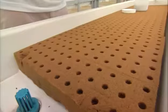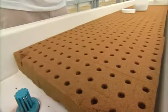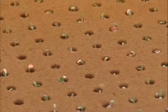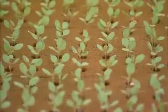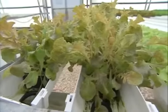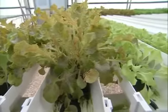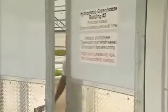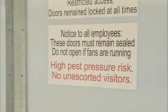Head grower Mike Linus raises the farm's hydroponic crops organically from seed. The seeds are placed in a soilless media and grown in rain gutter-like trays. Because the roots are exposed to a constant flow of oxygen-rich water and nutrients, the introduction of any microscopic pathogen could infect an entire crop in one feeding cycle. To prevent this, Tornello designed a closed-loop system.